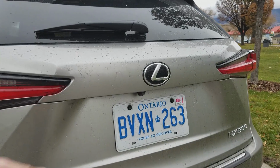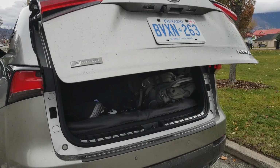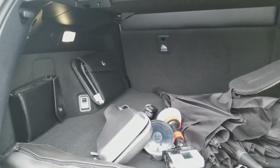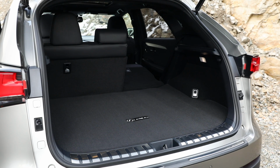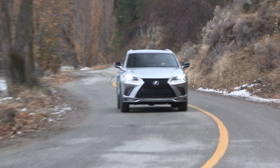Rear cargo space is average. It slots just behind the BMW X1 and just beats out the Audi Q3 by a hair. When the seats are folded down, you'll open up more space, but those seats don't fold completely flat, which does make loading in large objects a challenge. That said, this is a compact crossover vehicle, and you're going to find issues like this throughout the category.